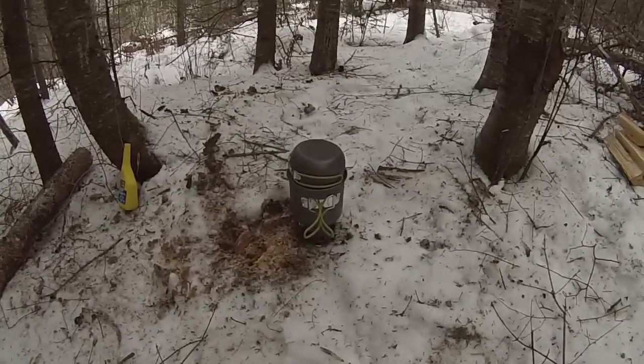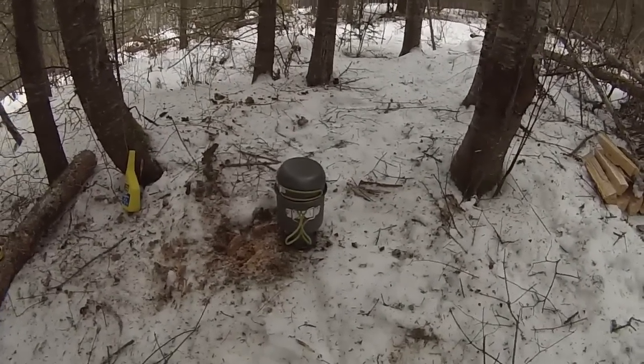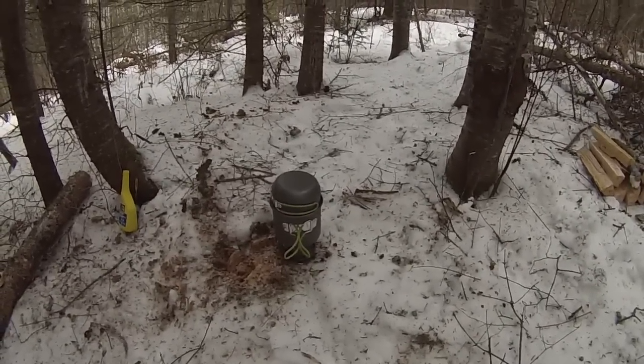And I'm going to enjoy my hot chocolate, and I'm going to continue keeping the fire going, and I'm going to start building the shelter. Alright, so I'll be back in a bit.